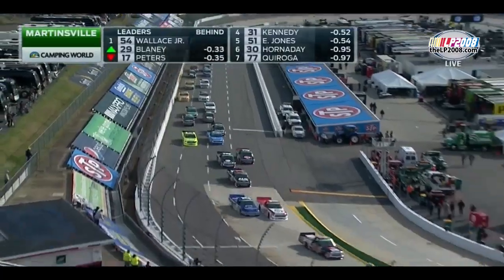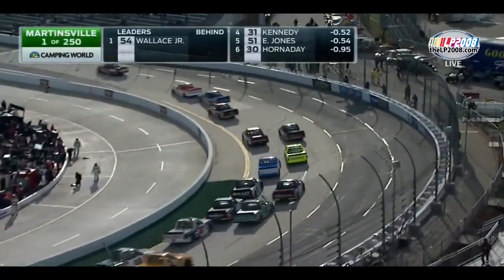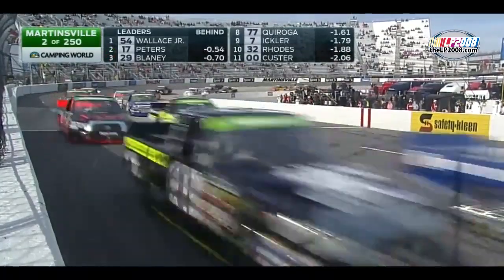Look at everybody trying to get to the bottom. They're going to fight for the bottom, and it really stacks up down there in the bottom. A lot of times, you can make a little ground on the outside. When it stacks up on the bottom, people will slam on the brakes to get to the bottom.